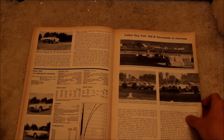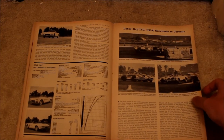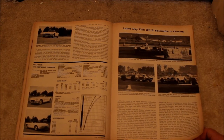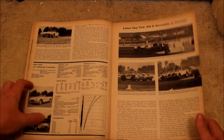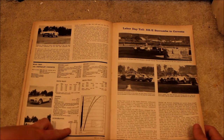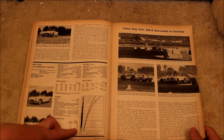And it says here the compression ratio 11.25 to 1 from the 327, which is pretty high, but for back in the day, everything was mostly running 8, 9. Some of the other ones, maybe even low in the 7s. And the 0 to 60, according to their time, 6.9 seconds for the 4 speed, and 8.8 seconds for the automatic.